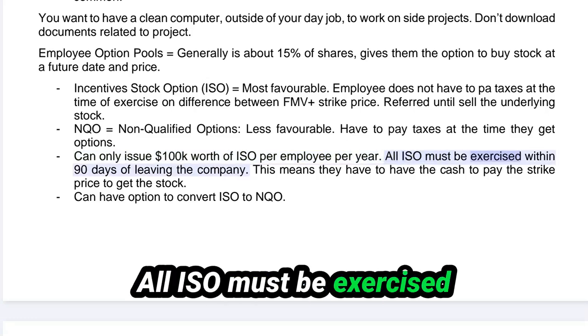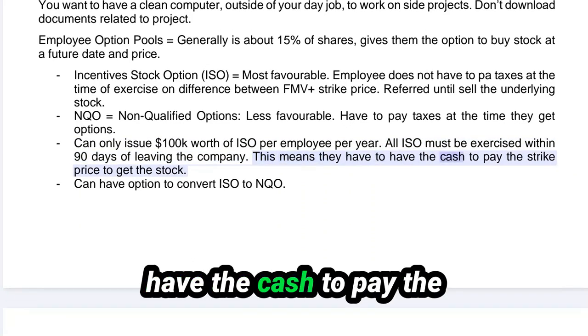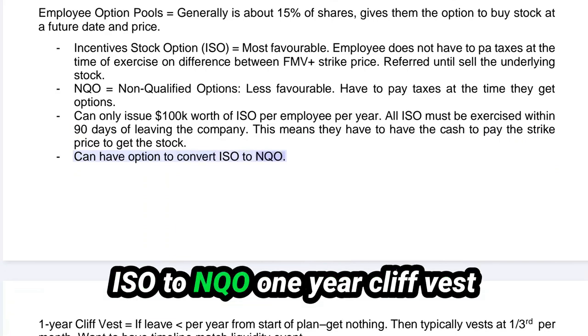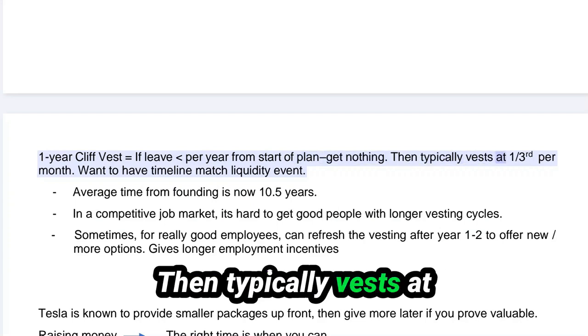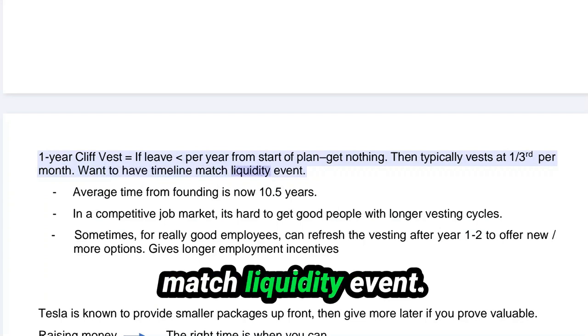All ISOs must be exercised within 90 days of leaving the company. This means they have to have the cash to pay the strike price to get the stock. Can have the option to convert ISO to NQO. One year cliff vest equals if you leave less than a year from start of plan, get nothing. Then typically vests at 1/36 per month. Want to have the timeline match the liquidity event.